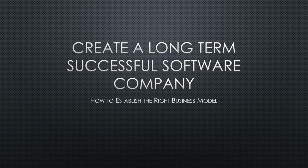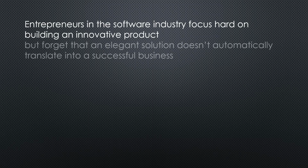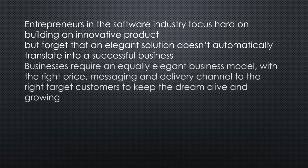When you launch a business, you need a business model. And I will show you now how to establish the right business model for your business, for your software company. Entrepreneurs in the software industry focus hard on building an innovative product. But they forget that an elegant solution doesn't automatically translate into a successful business.